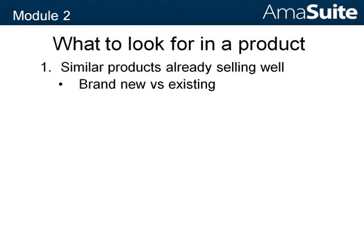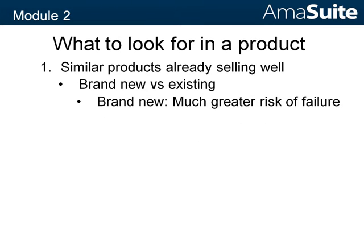Now, you can go ahead and come up with a brand new, never been done before product, or you can go after something that's already existing and already selling on Amazon on a daily basis, of which there are thousands of products that you'd be able to sell. And the reason why we talk about going after selling existing products is because there's just a lot greater risk when you're doing something brand new.